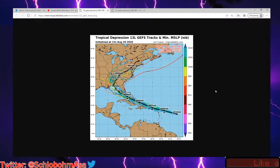GFS ensembles. Again, we have that same setup that the model track guidance put on there. Just grazes the east coast of Florida Peninsula. This one doesn't have its center going directly over North Carolina, but that does not mean there won't be any impacts.